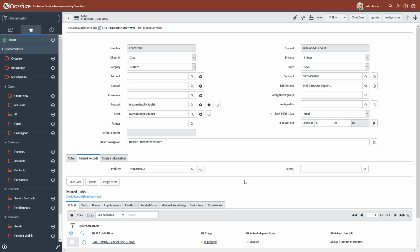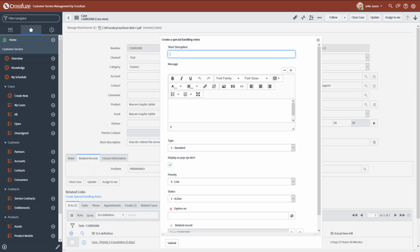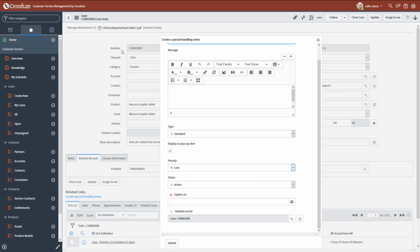Regarding additional information that is tracked on a case, before I go into the related records at the bottom, we also have the ability to create special handling notes. Let's say the client is on the phone and has important information for someone else. You can click this. We updated this functionality to also include creating a record on the fly. You will get the form. You can create a record and you still stay on the case.